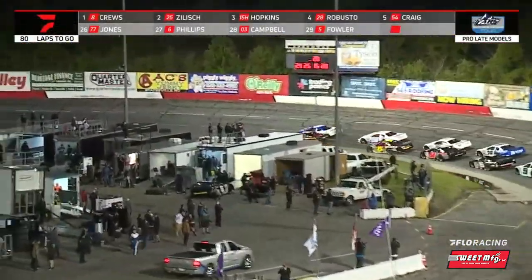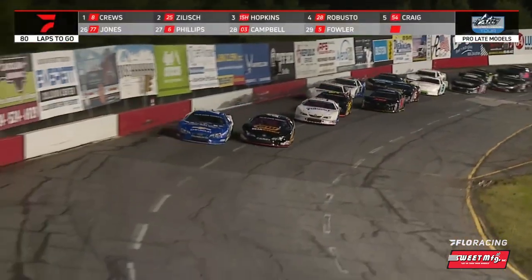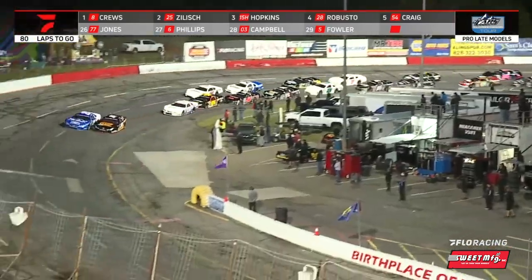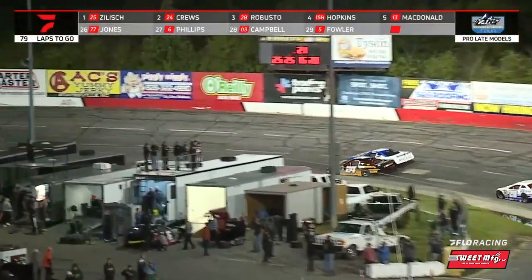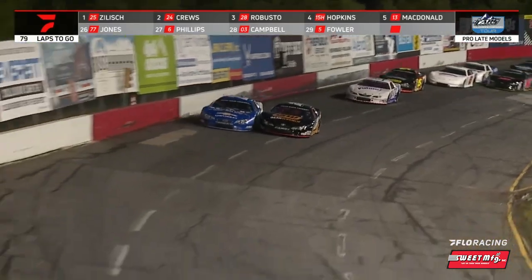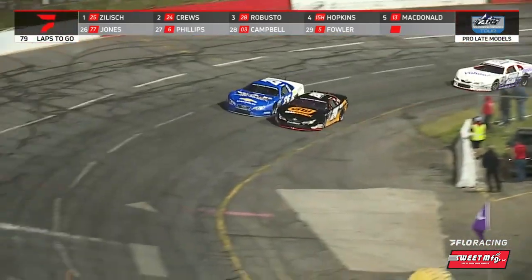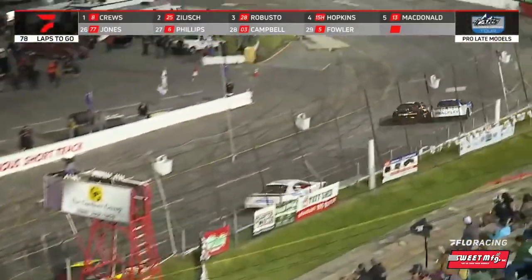Cruz on the inside in the 24. Zilisch topside in the 25. These two have touched several times the last couple of restarts. Will the trend continue as Cruz tries to settle that car on the bottom? They may have made a little contact there, door to door at the line. These two have raced so close and yet haven't really crossed that line. Zilisch holding him down for all he's worth, and Brent Cruz trying to once again kind of arc out into the corner, trying to hold Zilisch at bay.